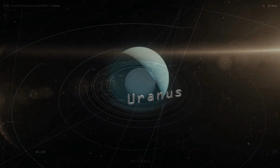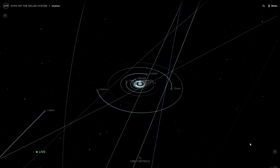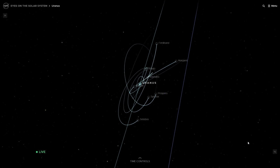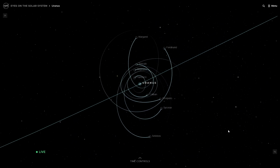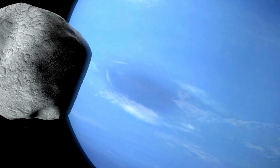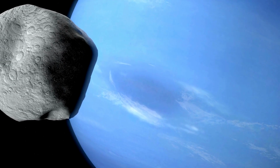Uranus. Now, Uranus has about 28 moons. Just 5 or so are big enough to provide a full solar eclipse. The only problem? They're incredibly rare. Yeah, since the planet has an 84-year orbit around the Sun, a solar eclipse happens only once every 42 years.